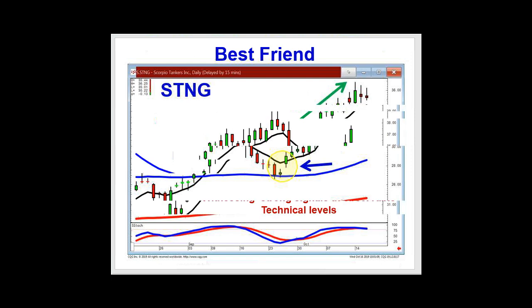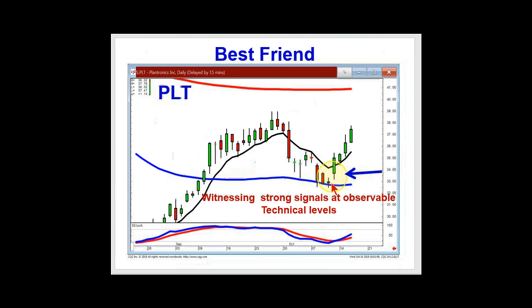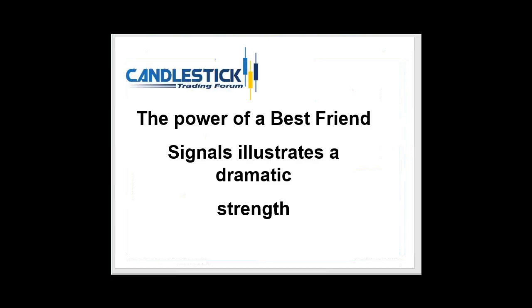So anytime I can add 2 plus 2, there's a doji sitting smack dab on the 50 in the oversold area, and they gap it up. That's when you want to start buying. Where do you think the next target would have been on this one? Probably up here at the 200, the top of that channel. So simply stated, the power of the best friend signals are illustrating dramatic strength.